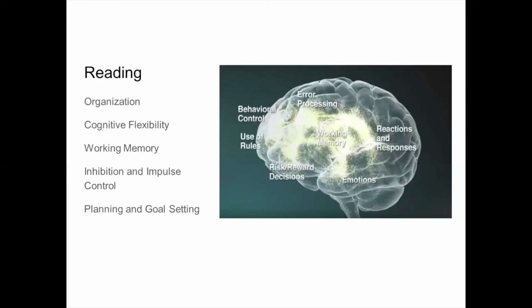How is working memory needed in this activity? What do you think? Actually, let me go back. Are there vocabulary words that I should have pre-taught? Like navigate. Right? Traveling in the ocean. It uses its nose. For a little kid, they're not going to understand that.